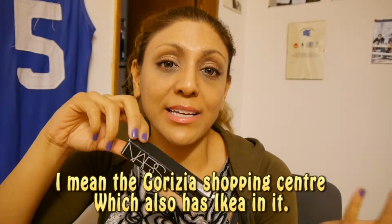This costs 27 euros 50. The Too Faced powder costs 32 euros and something, maybe 32.50, something like that. But I really, really wanted this, and they didn't have this in the Udine NARS. They had this in the IKEA NARS. So I ended up buying stuff at the IKEA NARS.